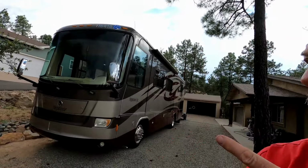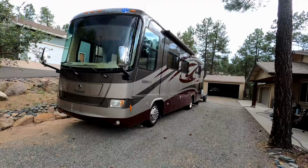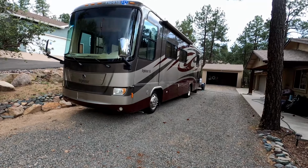Add to that a goofy dog who takes up half the floor space in the camper and won't get out of your way. We just decided to look for something that would allow us to walk back and lay down on a bed, and also give the dog room to lay down and still have us be able to get around him. We ended up buying this used 2008 Neptune. It's a diesel pusher. It's 36 feet long.